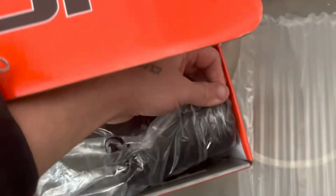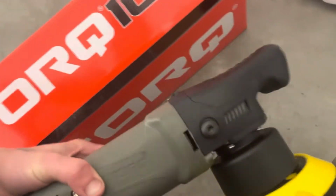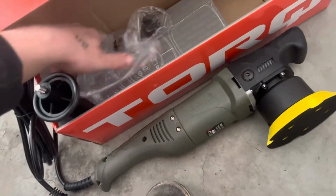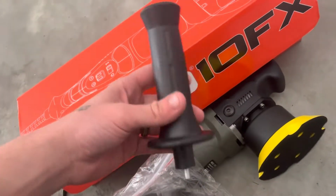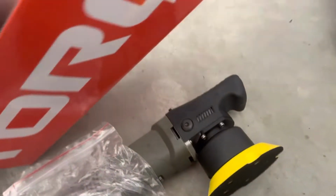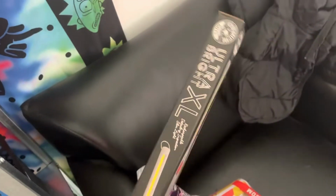Just doing an unboxing real quick of this. I think it'll be pretty simple. So here it is. I got the mid-grade one. There was a $400 one, a $300 one, and a $100 one. I got this one for like $250. I don't know what this is for. I'm guessing it's a handle. Also got this thing.